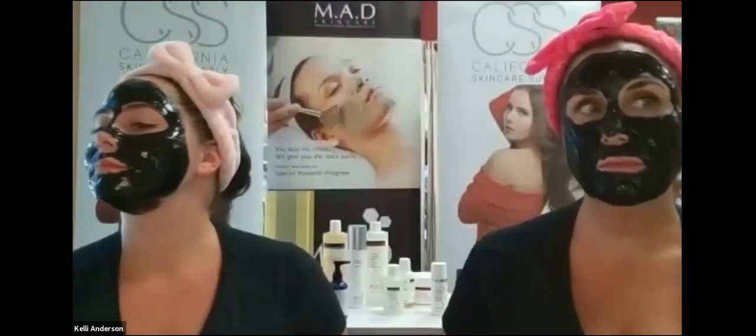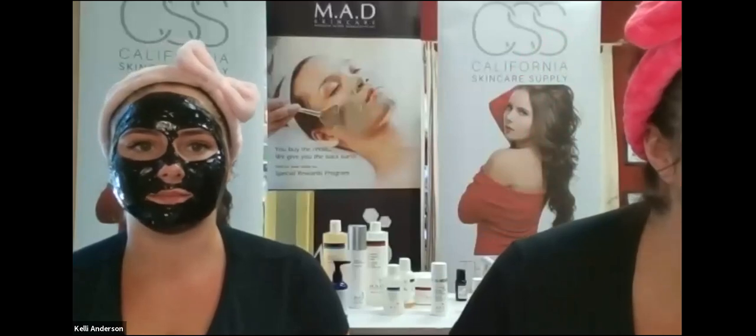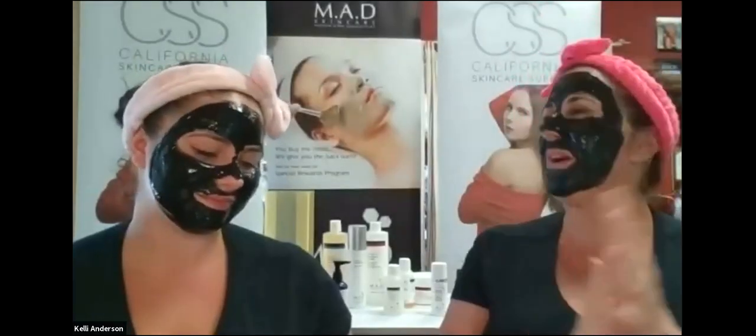Is anyone feeling this, the charcoal in the mask so far? Yeah, feels good. Any other questions from our licensed professionals while this is just doing its thing? Any other questions that we can answer about the line in general from maybe previous classes? No questions? What can we chat about?